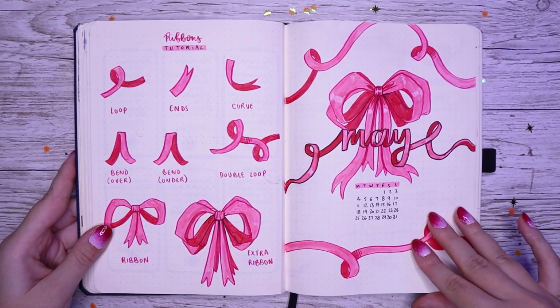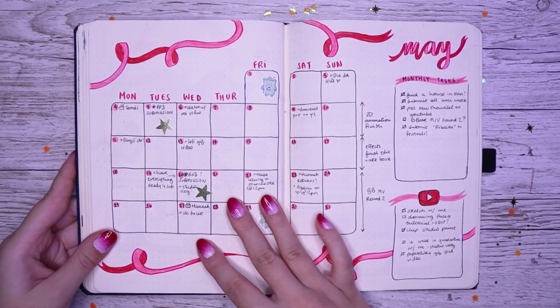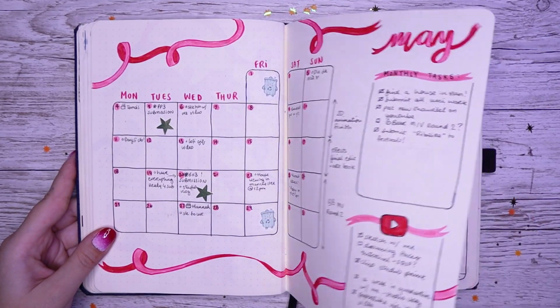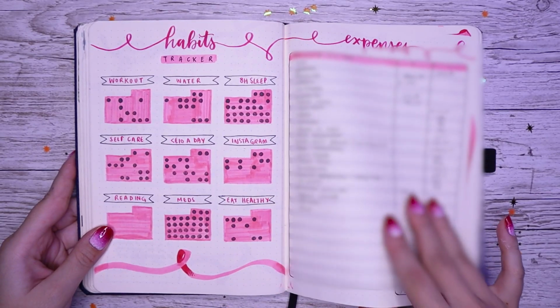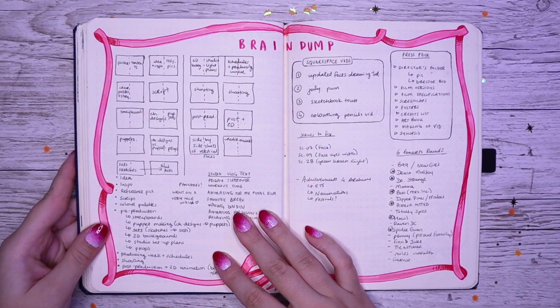May, I did my ribbons theme. I did put this one on YouTube. It's probably one of my favorite themes that I did this year. I just really enjoyed the way all the spreads turned out. I don't know, I thought they looked really cute and pink and gorgeous.